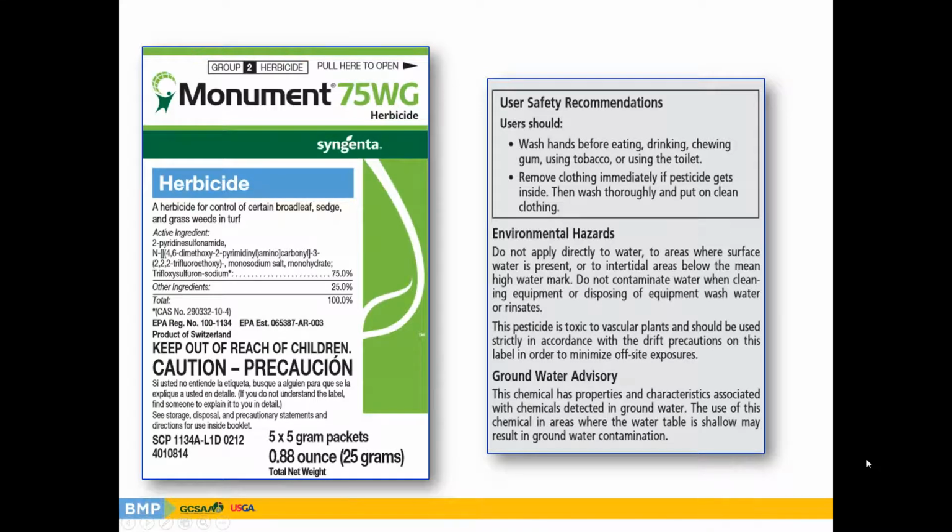Now, does that mean that we should not use Monument on that particular facility? Well, absolutely not. What that does mean is that if we are, maybe, for example, in Pensacola, Florida last year, in the month of June, we had 24 inches of rain in the month of June. And so that water table was extremely high in our facilities around here. And so would I discourage the use of a particular herbicide with a groundwater advisory if you're having 24 inches of rain? Absolutely. And so those are the types of things that I think we have to take into consideration as we roll out BMPs.